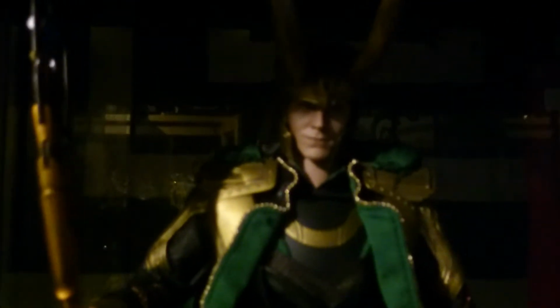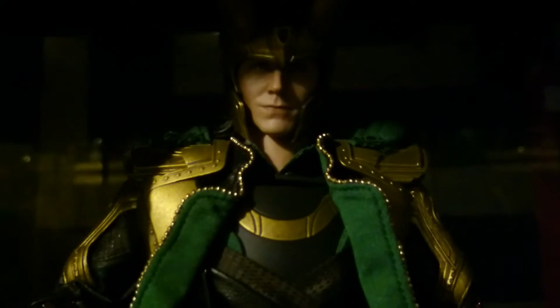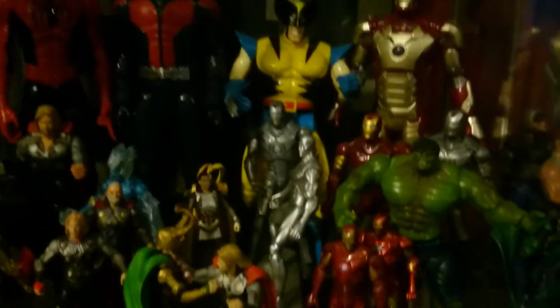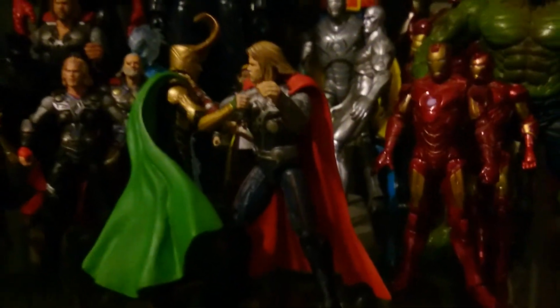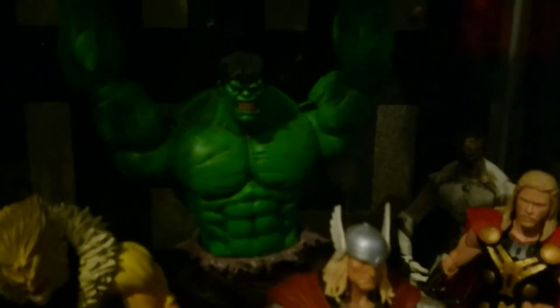Moving on to our Marvel stuff. We've got a Hot Toys Loki from Avengers. Just love the detail on it. Looks exactly like Tom Hiddleston. His little cocky face. More Avengers and Thor stuff. More Marvel. You might notice we like Thor and Loki a bit. Hulk with his constipated face.